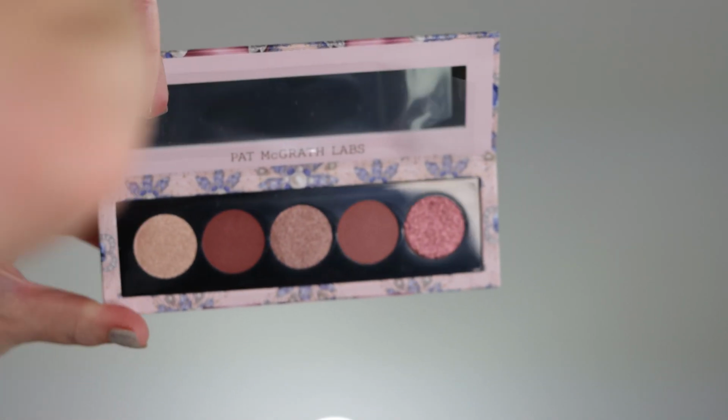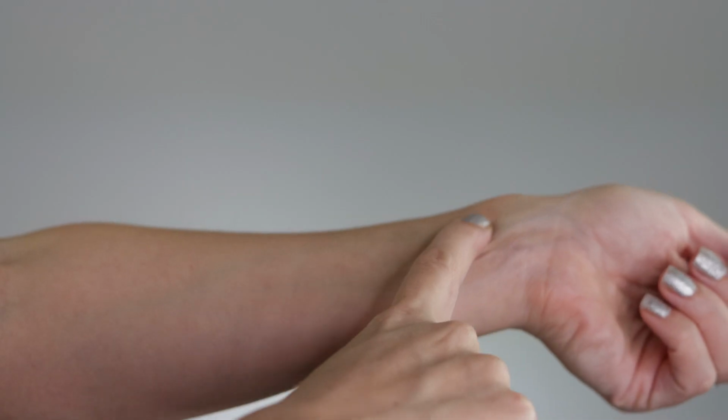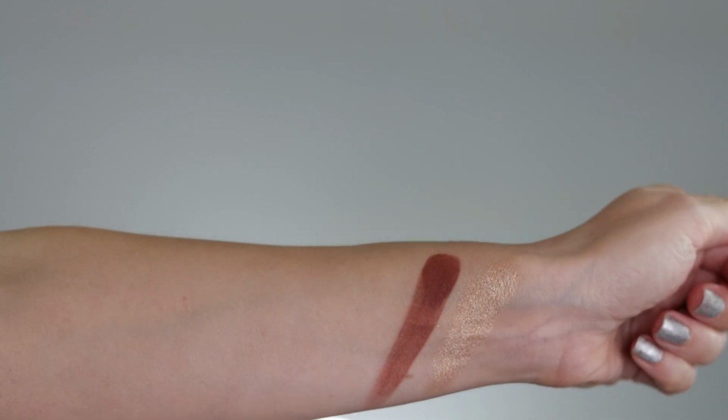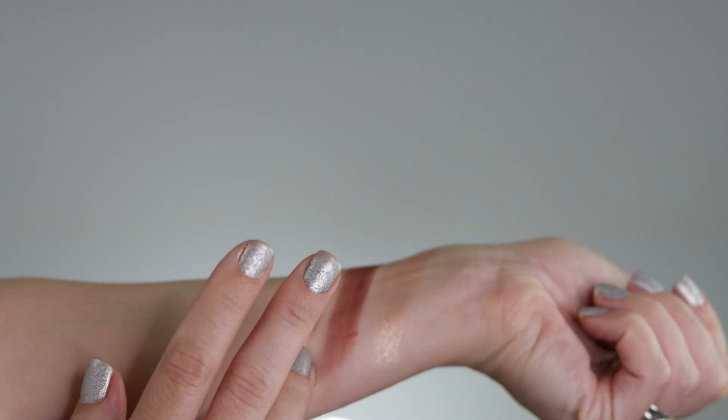Now the last one from the queens is Sunset Romance. We do have 2 mattes and 3 shimmers. So let's check them out. First one is Glowing Desire. Then we have Suede Sienna and Mink Mirage.